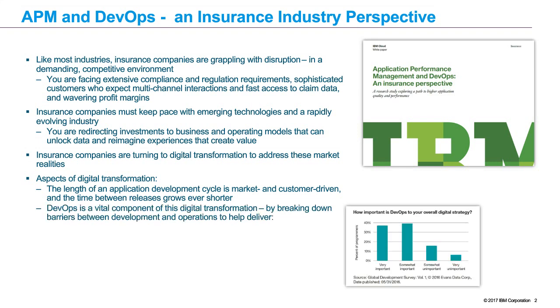Another thing that came out of it as well is that DevOps has become a vital component of this digital transformation. In this case, when we're talking about DevOps, the key value that we're looking for is how they break down barriers between development teams as well as the operations teams that are in place. One of the surveys showed that 76% of the people surveyed say that DevOps, this ability to break down these barriers, is either very important or somewhat important.